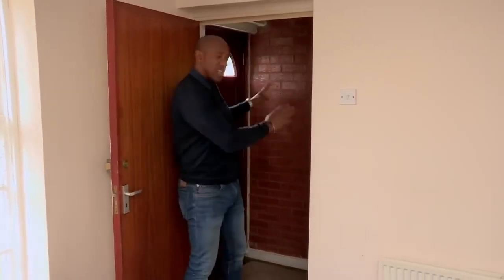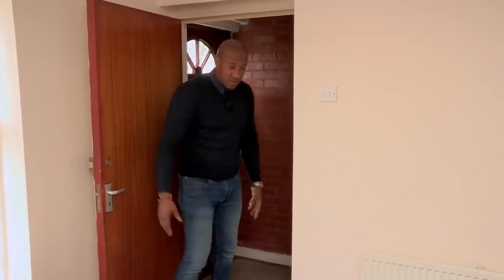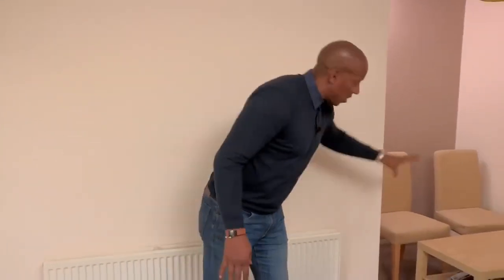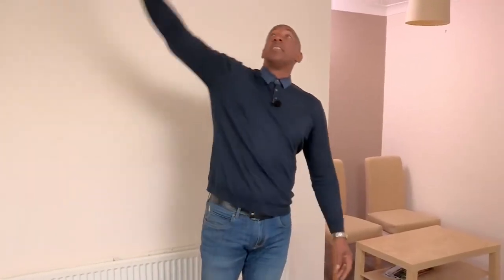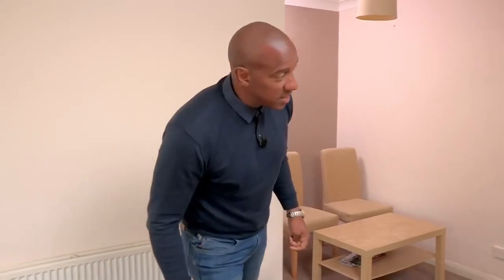Right, a sort of cloak roomy hall there, and then you're straight in to this sort of dining lounge area. It is a little bit small, but what do you expect? It's a ground floor, 2-bed flat. Ceilings aren't incredibly high, textured ceiling as well. You have got central heating. You've got 2 decent-sized windows as well.